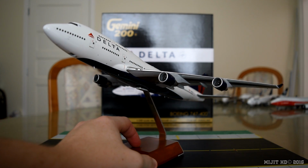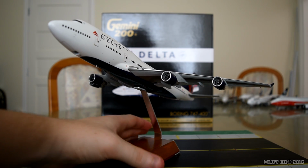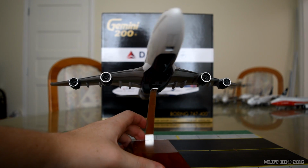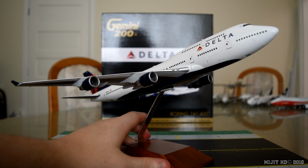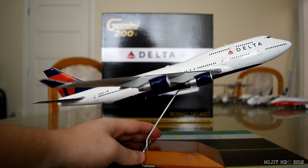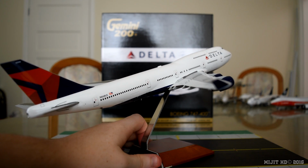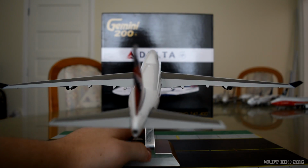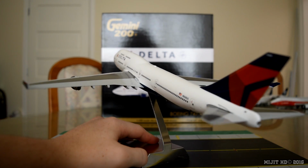Do not be put off by what just happened to the gear. That is a one in a million sort of thing. I've got over 200 models now, and that is the first time that's happened to me. So the chances of it happening to anyone else, or even someone who has more models than me, even though it's only happened once, the chances of it happening are really low, so don't be put off by that.